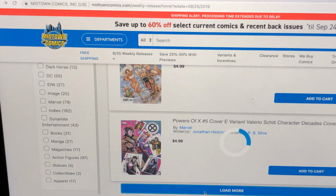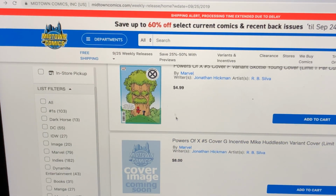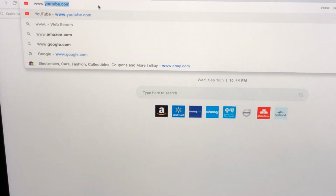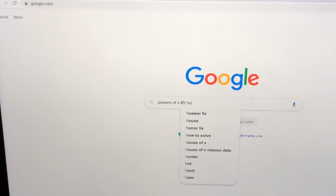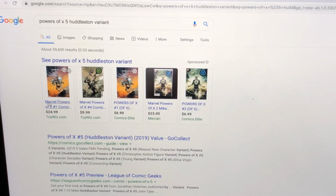And I was just explaining that I'm a big fan of the Huddleston variant, which of course Midtown never shows the cover of. So if you want to see what the cover looks like, what you have to do is Google Powers of X #5 Huddleston variant, and click on images.